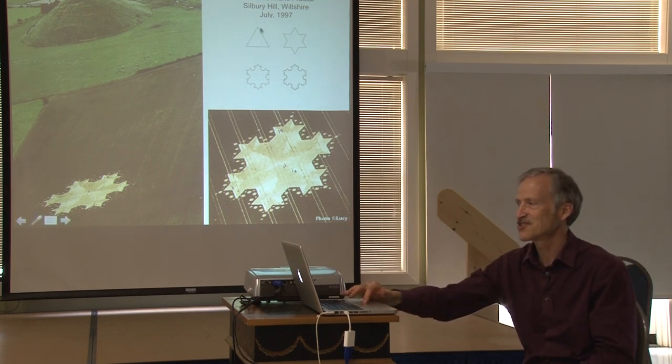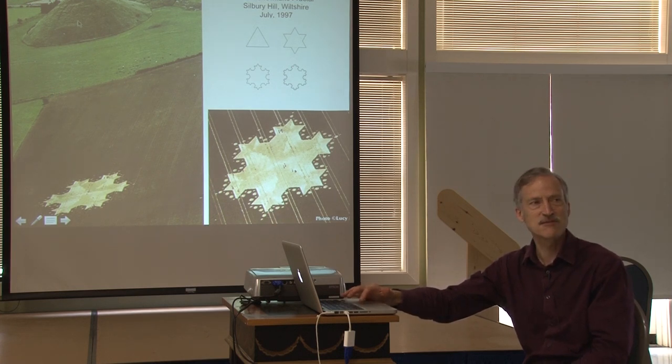So here we have a triangle, and then triangles are stuck on each of those sides to give you a six-pointed star. And then triangles are stuck on each of those sides to give you this figure, and it can keep going on and on, right? But in this case, it doesn't keep going on and on. It just stops right there, and then these ornate circles around something right near something called Silbury Hill.